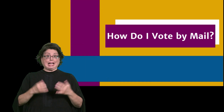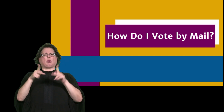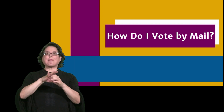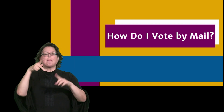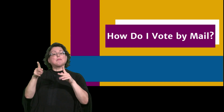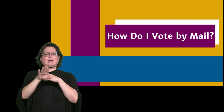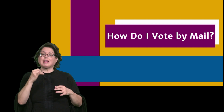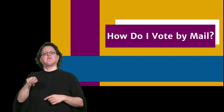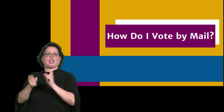Now we'd like to explain how to vote by mail. Many citizens have questions about mail-in voting. Recently, no-excuse mail-in voting has been upheld by the Pennsylvania Supreme Court as a valid method of voting. For those individuals who have difficulty voting in person for many reasons, voting with a mail-in ballot may be for you. While using a no-excuse mail-in ballot may be easier, absentee voting has not changed. You can still apply for an absentee ballot if you will be absent from your polling place on election day.